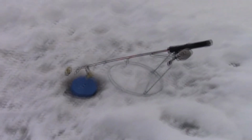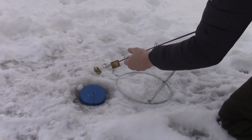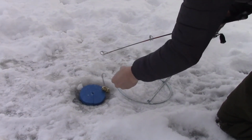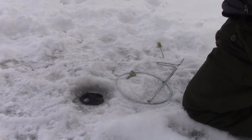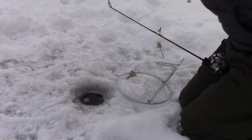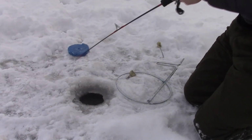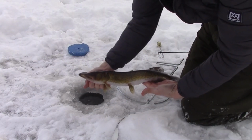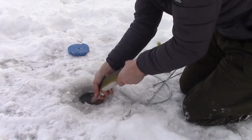Looks like we have a fish on. Yeah, seriously. Let's see what we got. Looks like a pickerel. Nice pickerel. Maybe 15 inches or so. Maybe 14. Let's see if we can get him back home.